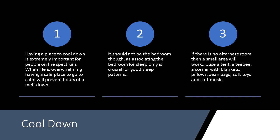Okay, so a very important part that I added right in the beginning is a cool-down room. Lots of people on the spectrum have a very difficult time with being overwhelmed with sensory overload, and they need a safe place to go that will help them calm before they have a meltdown.